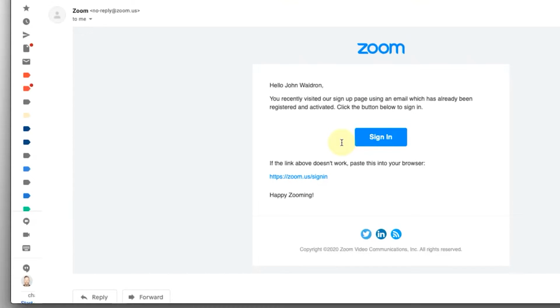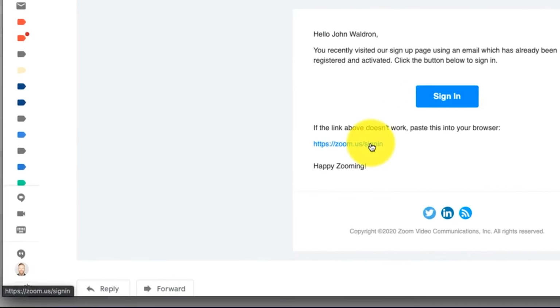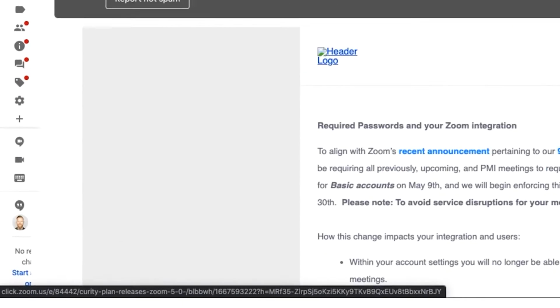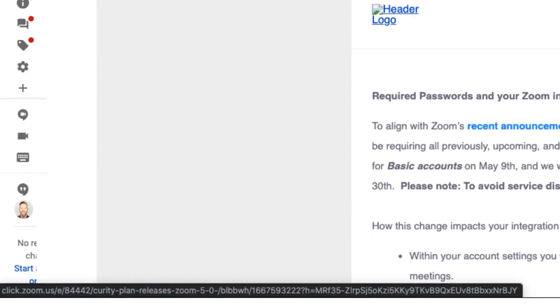Here's a legitimate email from Zoom. When I hover over the link, I can see that it wants to take me to Zoom's sign-in page. Now have a look at this phishing email, attempting to appear as though it's coming from Zoom. When I hover my mouse over the link, I can see this gnarly web address that just doesn't look right.